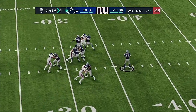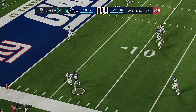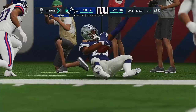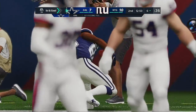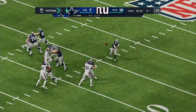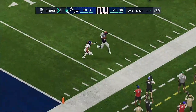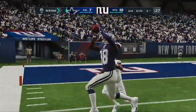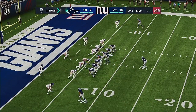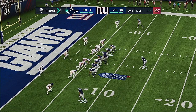Dalton off play action. That is caught at the 7. And he'll be out of bounds about a half to a full yard shy of the 5. An excellent pickup of 20 yards. But one of the ways the quarterbacks keep all the receivers alive in a play, never lock in on any one guy. Make sure you keep your eyes moving, scan the field. And here he finds the open guy for a nice pickup.